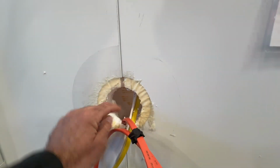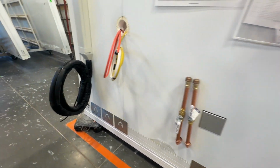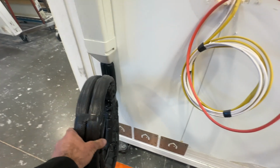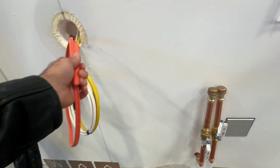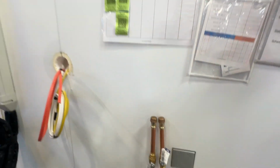This is where the wiring comes out of. Plumbing. This is an exterior wall. Data, electrical, hot and cold. We'll try to get through this part as quick as possible and get into the unfolding and some of the other stuff later.